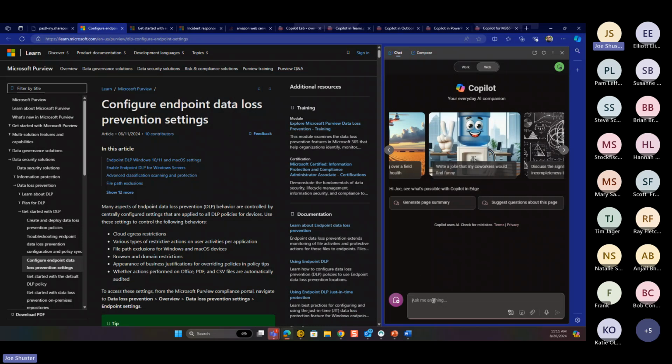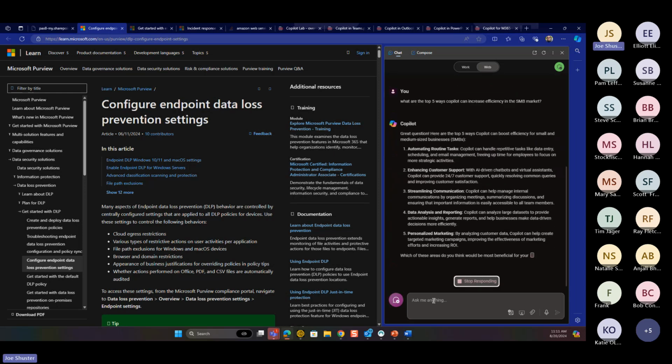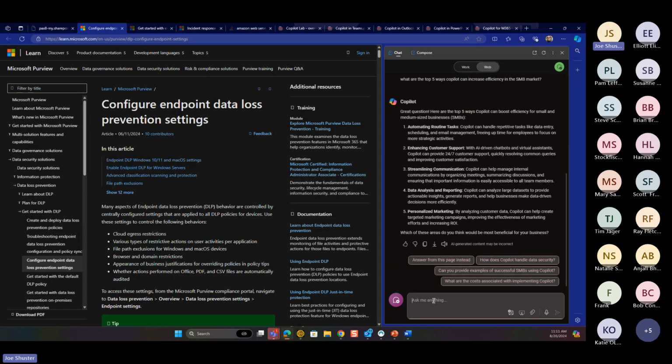I can simply ask this, what are the top 5 ways Copilot can increase efficiency in the SMB market? Right? You're giving it a simple prompt, and right now it's scouring the web and is going to generate a thoughtful response based off of it.